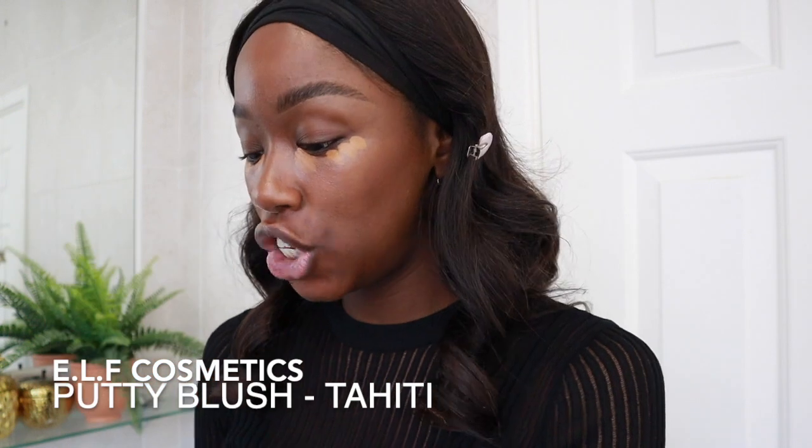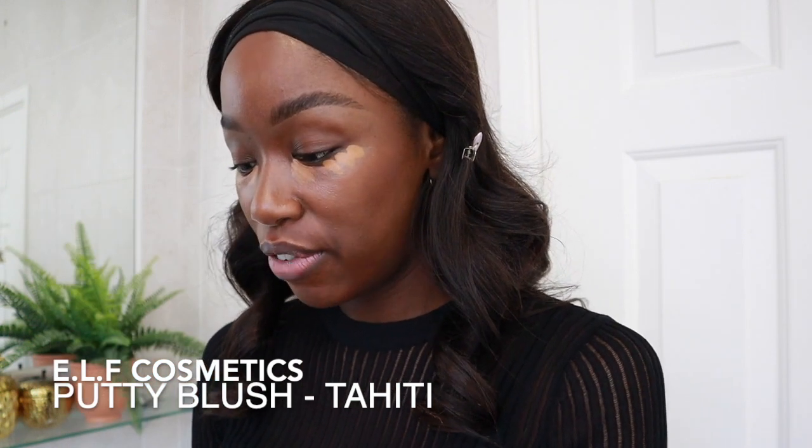For blush, I'm using the e.l.f. Putty Blush. This is the shade Tahiti, which is one of my favourites.